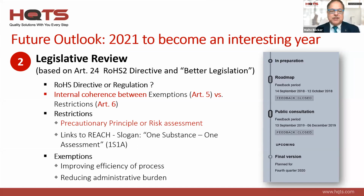In terms of exemptions, there was a general request from industry to improve the efficiency of the process, because due to the high increase of activities, which were indicated by the figures from Steve, the Commission is not really able to answer requests in the time required by law. We can also see that there will be potential to reduce administrative burden in this process too.